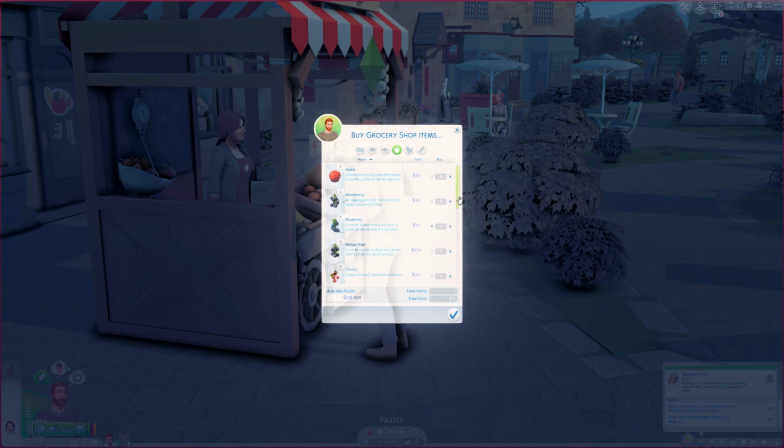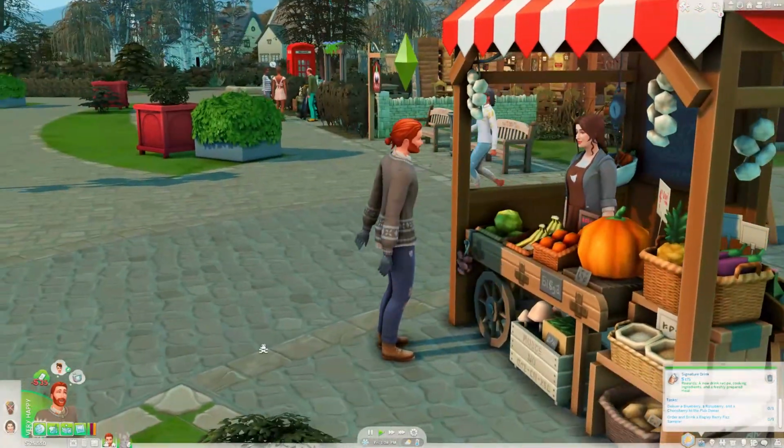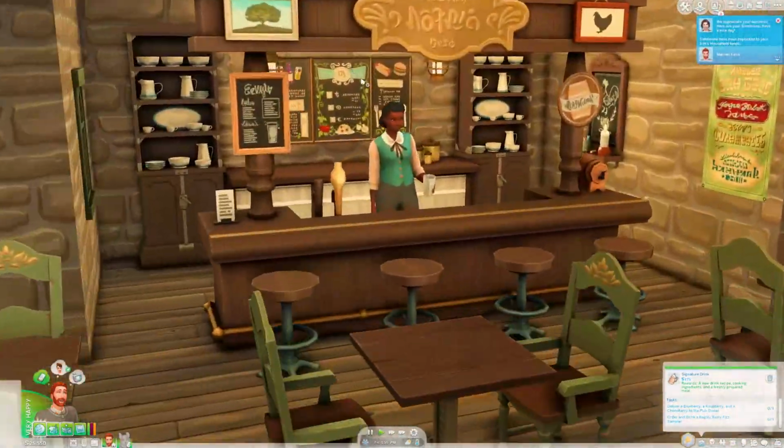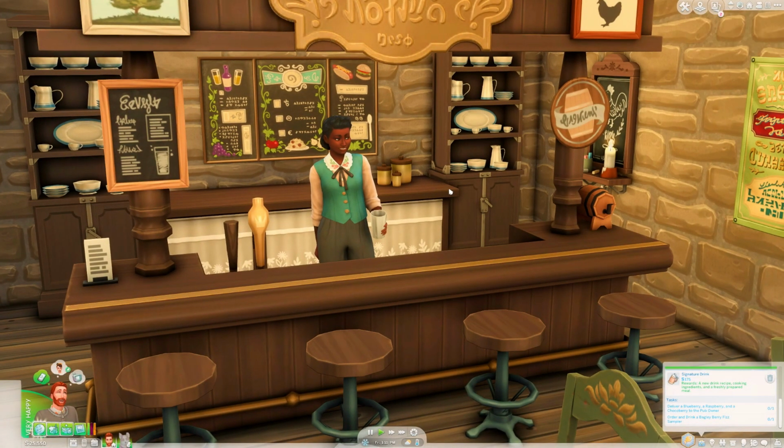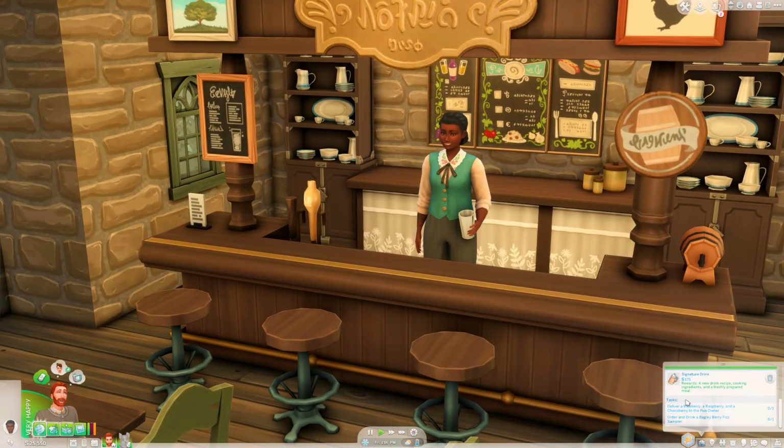Oh yeah, blueberry and a chocoberry and a raspberry. Perfect, right? So blueberry, raspberry, and a chocoberry to the pub owner. Yay, we did it. Okay, we'll cancel out for the gardener over there. And let's pop on back over to our pub owner and deliver these. So let's see. Offer help with errands? Is that how we deliver them?